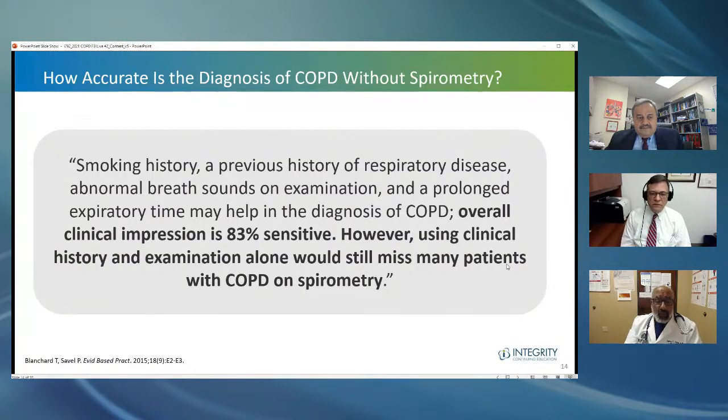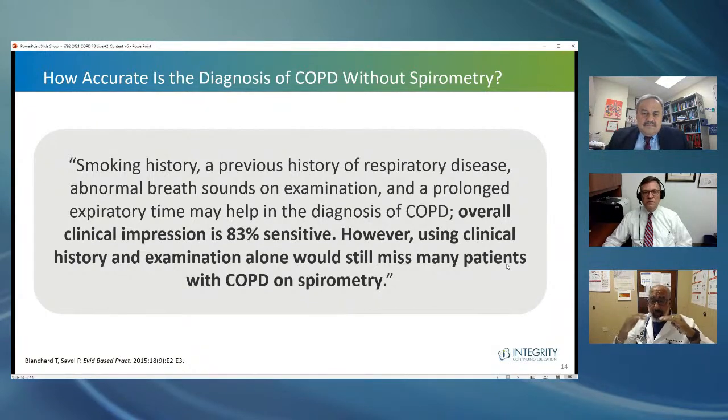And those are the patients, Fernando and Nick, that are going into the emergency rooms, and they're going into the hospitals with lung exacerbations that, if we would have done the diagnosis in the offices, we could have instituted treatment to reduce exacerbations and reduce admissions and reduce ER visits.